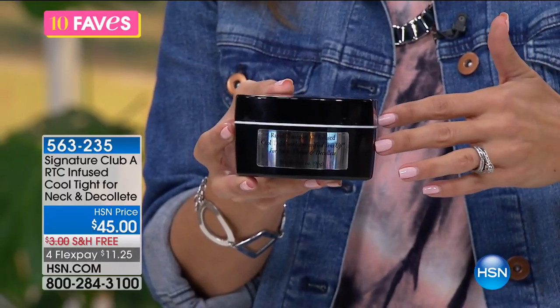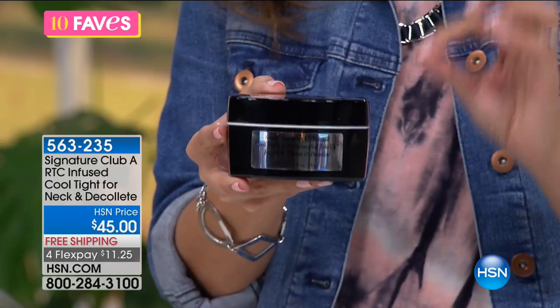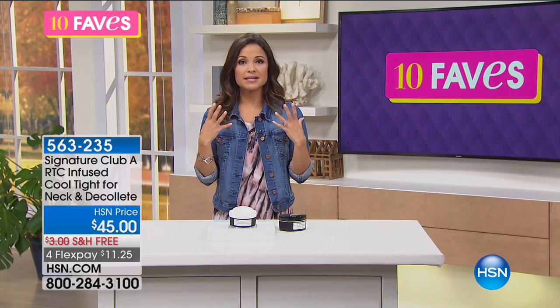Now, I do know that normally the size we offer is half of this size, right? And you'll pay, I think it's $35 for one half this size. This is double. This is a 3.4 ounce. And it's only $10 more than you would pay for half that amount. So it's $45 for this. Now, what this does, it's an instant cooling. It's an instant smoothing and tightening of that neck and décolleté area.